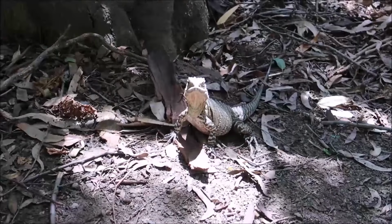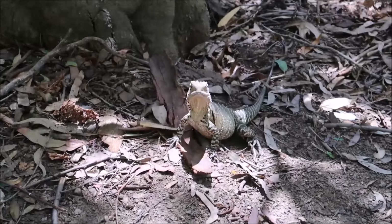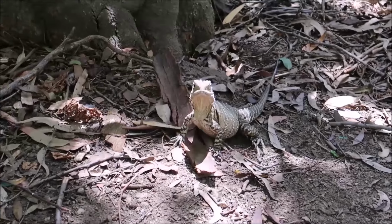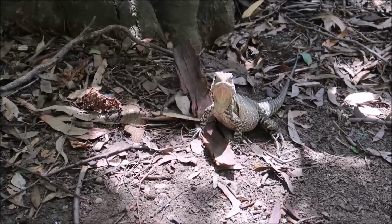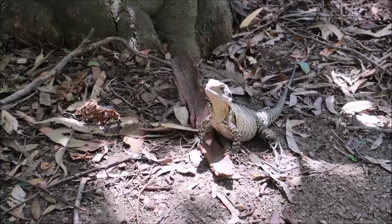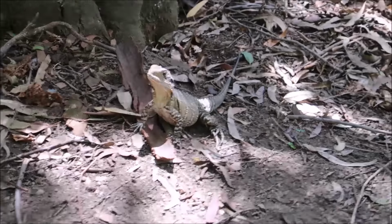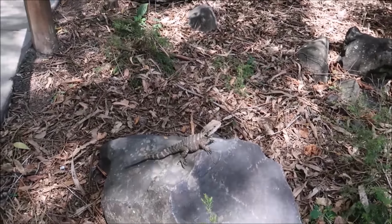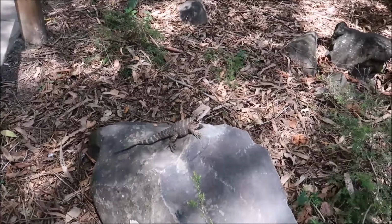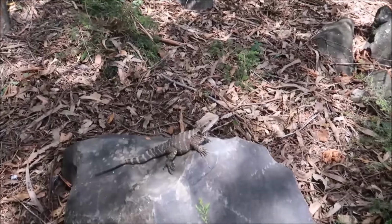Blue tongue lizard. You'll see him mostly everywhere in the bush here in Australia. Cool little fella. Contrary to belief, he's not a gecko. This little dude has decided to follow us from way over there. He's actually followed us through the bush. Maybe he's looking for food.